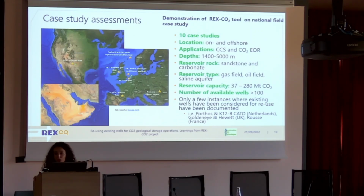In applications like CCS and CO2 EOR, with depths ranging from 1,400 meters to 500 meters in different reservoir rocks and different reservoir types, with different reservoir capacities reaching up to 280 megatons of CO2. It is very important to mention that only a few instances from the case studies were on projects that are considered for reuse, and many case studies were related to fields that are not proposed for CO2 storage. So there is no investment commitment for those.